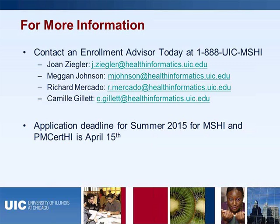So it's asynchronous classes, so you can log in at any time that's convenient to you. Of course, we recommend that you log in at least every other day so that you stay on track with your coursework. But it's really built to help the working professional manage all the responsibilities or demands of school and work and life itself.